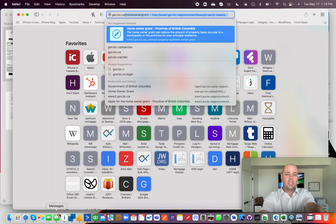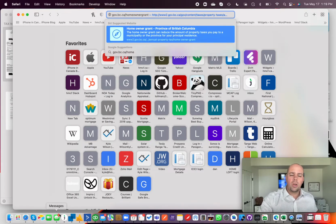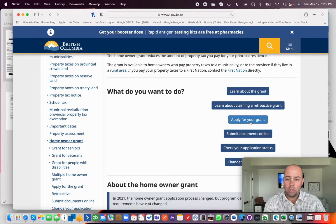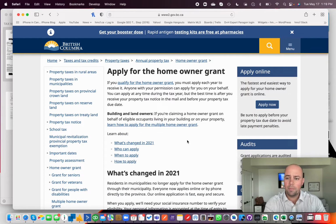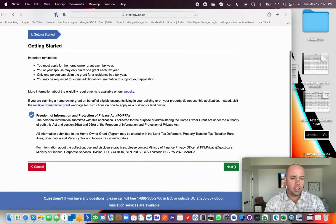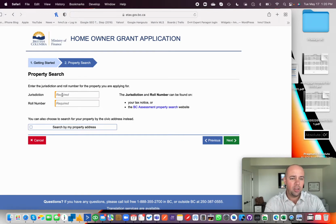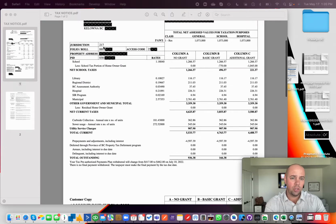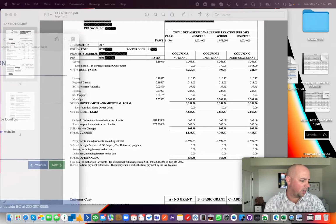gov.bc.ca/homeownergrant. And you'll come to this site here and you want to apply for your grant for 2022. So apply now online. And it's going to ask you a few questions, privacy, consent. You're going to give away a bunch of information to the government, so you have to accept that. And then here you're going to enter your jurisdiction and your roll number. So you'll find that just on your form right here. Your jurisdiction and your roll number will be showing there. So I'm going to enter that information right now.